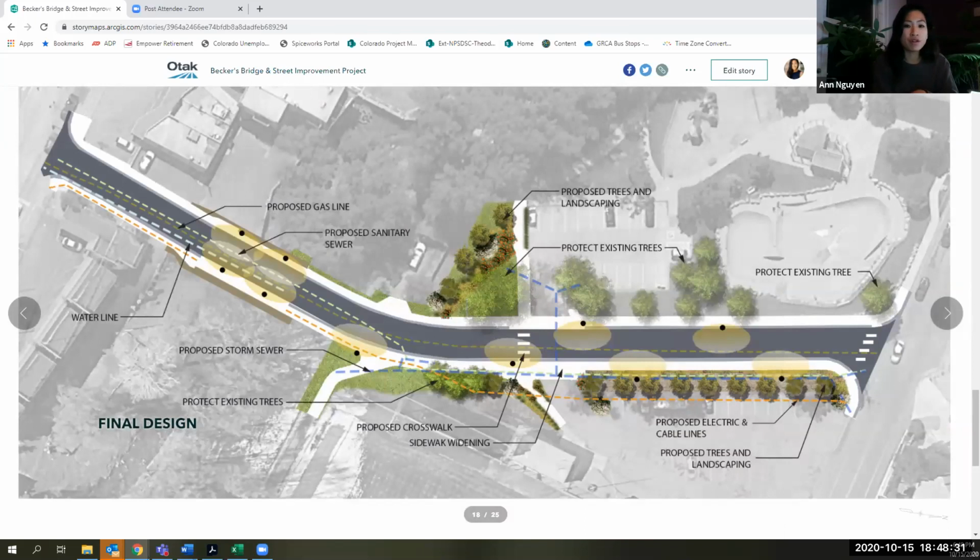Okay, so this is the overall design. There will be a new gas line, water line, sanitary sewer, underground electric and cable lines. So as I mentioned previously, the storm sewer capacity has been a major concern. You see it in blue here, the dashed line in blue. So it lines the edge of the proposed trees, and these new utilities had to all be squeezed into the right of way. And these black dots represent the lighting, and the yellow halos represent how much that light spreads. And before I get into the specifics of the landscaping and utilities, David, can you introduce yourself and share more details about the lighting proposed on the bridge and street?